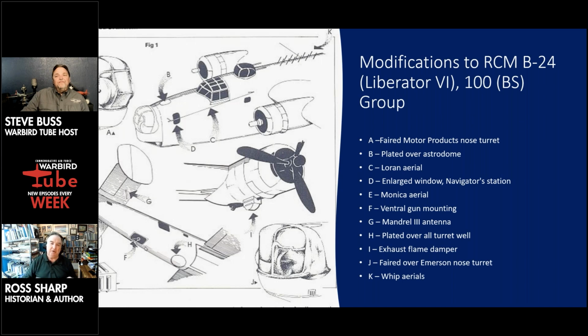F is a ventral gun mounting. So you took a single 0.5 and you cut a rectangular gap in the bottom of the fuselage and put it on a swivel, so you'd got some ventral protection at night. G, underneath the tailplane, is the Mandrel 3 antenna. That's the 3rd generation of the jammer that would flood the Freya radar. H, you plated over the turret well. Again, you've not got a ball turret. It's going to be lighter. You're going to need all that space inside for all the jammers.